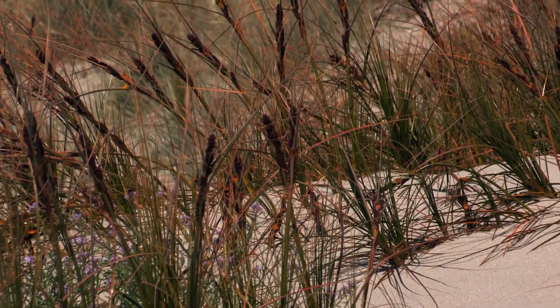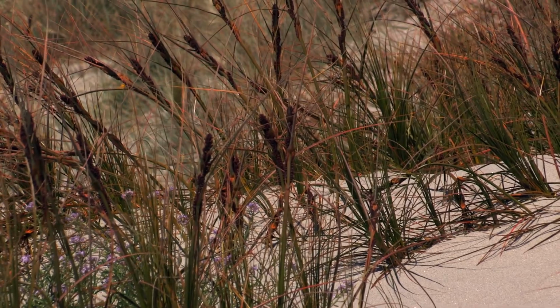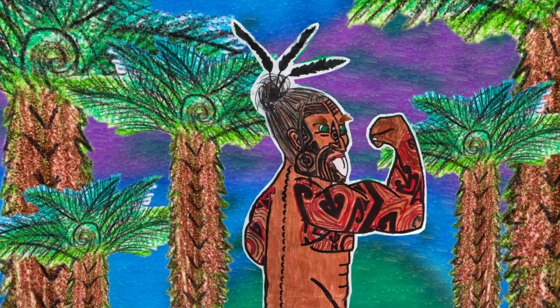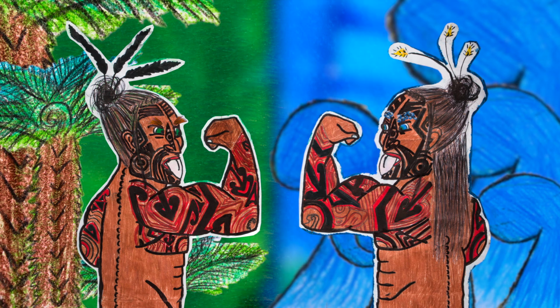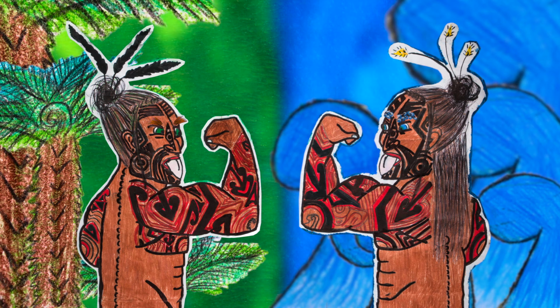There's a legend about pingao and how it came to be on the dunes. Here's one of the versions. In the beginning of time, there was conflict between Tāne Mahuta, god of the forest, and Tangaroa, god of the sea. Tangaroa was always jealous of his brother Tāne for his success in separating Ranginui the Sky Father and Papatūnuku the Earth Mother.